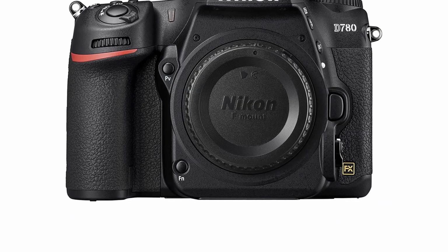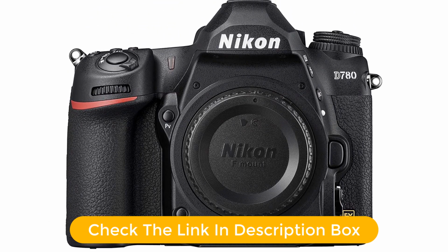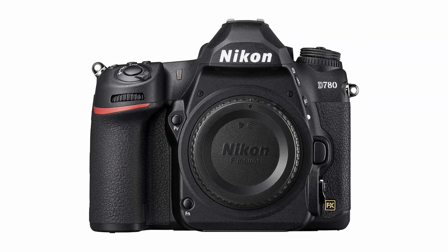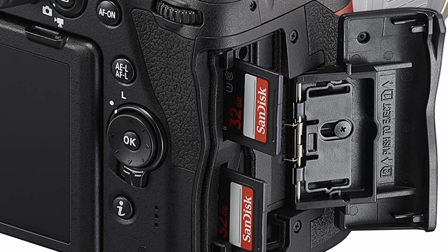Its rugged magnesium alloy construction makes it ideal for outdoor shooting, and its weather-sealed body makes it resistant to dust, moisture, and cold temperatures. Whether you're a professional photographer or someone who just loves to take pictures, the Nikon D780 is an excellent choice for capturing beautiful images.